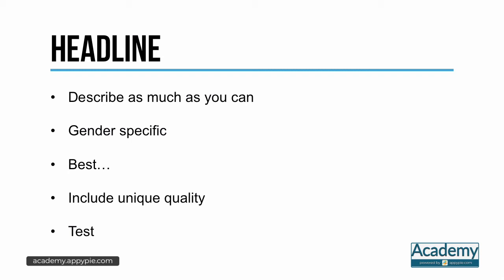Now, this only applies if your product is designed for a certain gender. Most jewelry products are, but if you're selling any other type of product that's not specific to a certain gender, then don't worry about including the gender in your headline or product title.